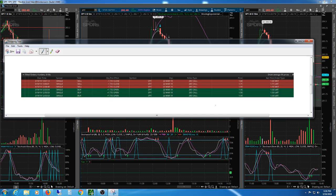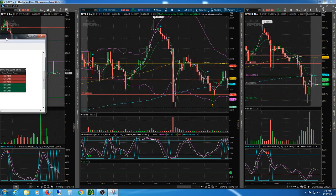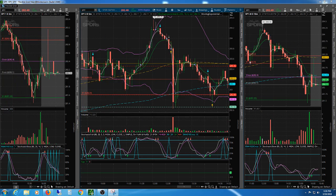I bought three at $1.50, so $450 for that entry. I sold one at $1.59, one at $1.71, and the last one at $1.68. I wish I would have held that last one longer, but it is what it is. It was better than taking a loss on it. So I bought it at $12.55, almost $12.56.